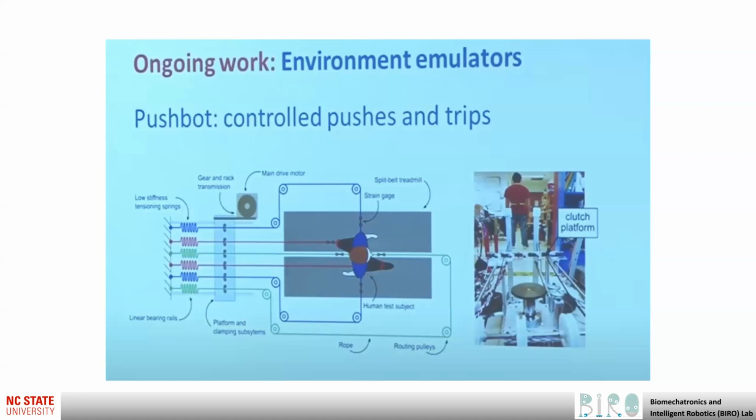He is also interested in commercial translation. His former PhD student has started a company, Human Motion Technologies, and they have already made a couple of sales of their emulator system to other laboratories.